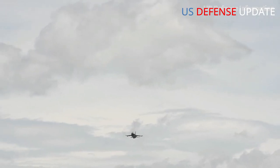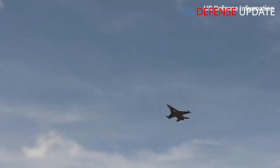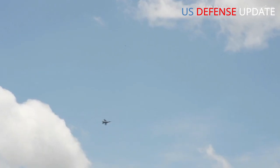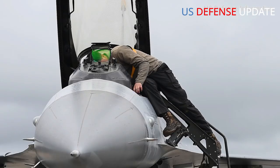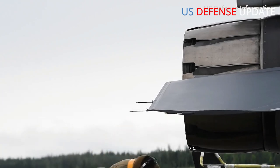As for the F-36's name, Kingsnakes are North American snakes that live up to 30 years, which bodes well for the F-36's service life. Kingsnakes are so named because they have a habit of eating other snakes, a fitting moniker for a fighter designed to replace the Viper.